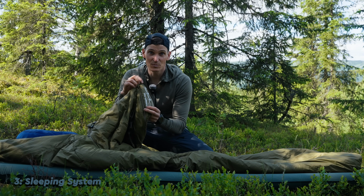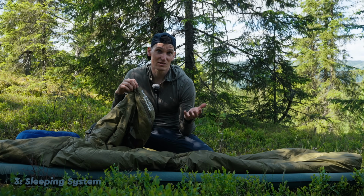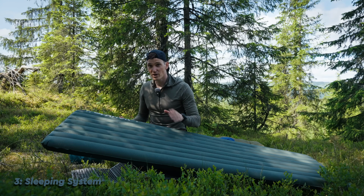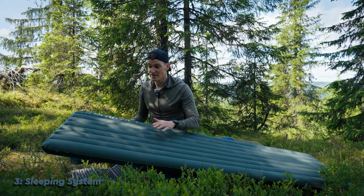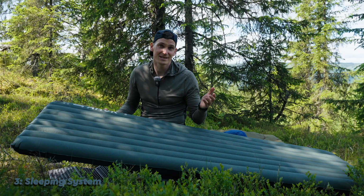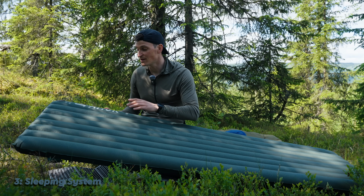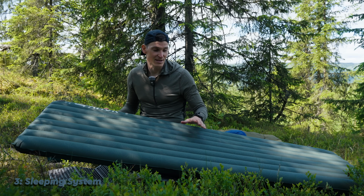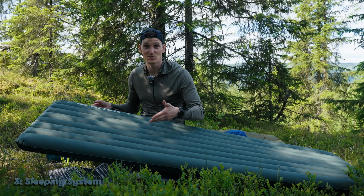For instance, this one has a comfort temperature of 7 degrees, but I would feel comfortable sleeping in this one around 10 degrees or more. Regarding sleeping pads, insulated, inflatable sleeping pads are definitely the best. Both for comfort and heat retention, I would advise you to buy a sleeping mat with a high R value, because that will give you a better sleep and less heat will be conducted through the mat into the ground.